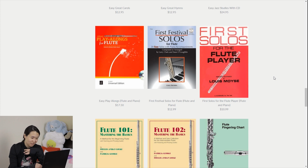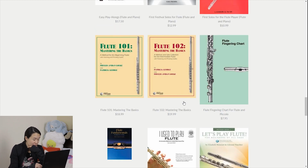If I had all the money to drop in the world, I would just buy all of these for gig purposes. Flute 101 and Flute 102. I've heard of these too. What I've learned from teaching online was that depending on where you are, there are actually regional favorites in the method books that are used and etudes, repertoire, and stuff like that.